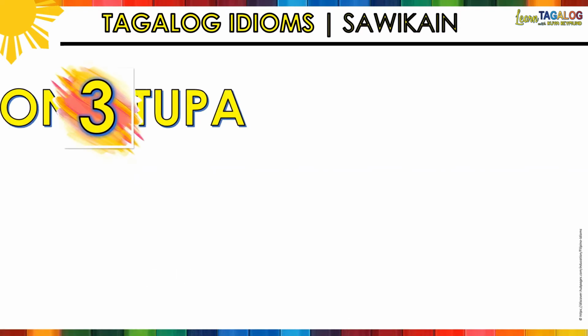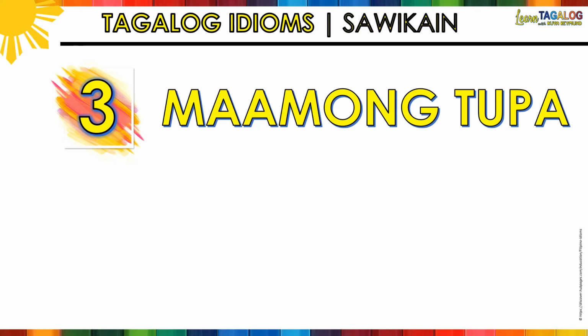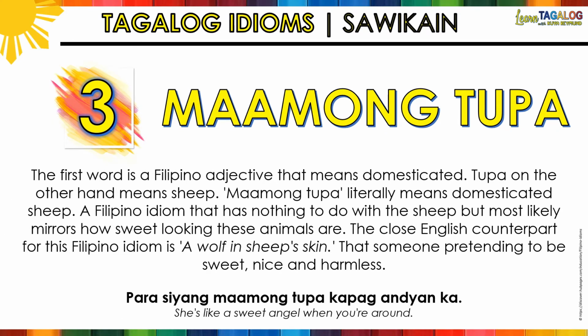Bilang tatlo, we have maamong tupa. So we have the first word is a Filipino adjective that means domesticated. Tupa on the other hand means sheep. Maamong tupa literally means domesticated sheep. A Filipino idiom that has nothing to do with the sheep but most likely mirrors how sweet-looking these animals are. The close English counterpart for this Filipino idiom is a wolf in sheep's skin. That's someone pretending to be sweet, nice, and harmless.